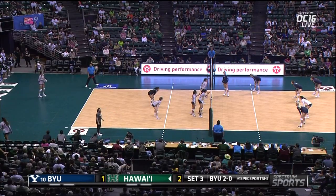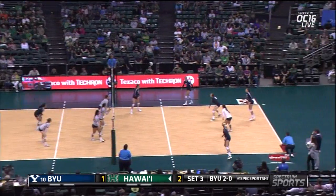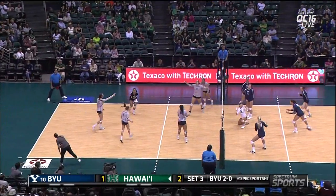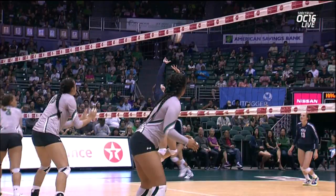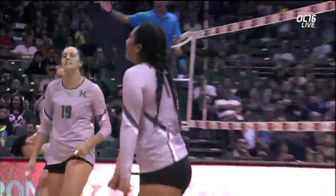substitutes into the match and behind the service line to serve. Hawai'i losing that second set 25-12. That is the lowest set score for UH since scoring 11 twice against Texas back in September of 2009. But Mags putting her fingerprints literally and figuratively all over this third set so far. And Hawai'i leading for the first time tonight, I believe, 3-1.